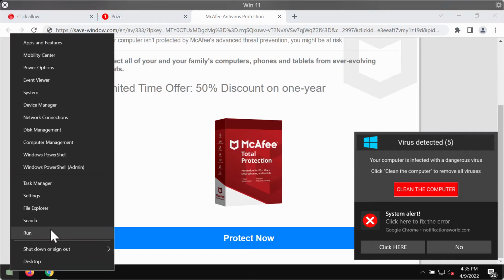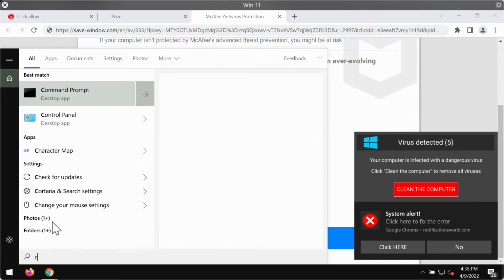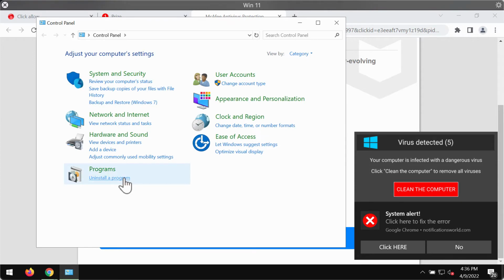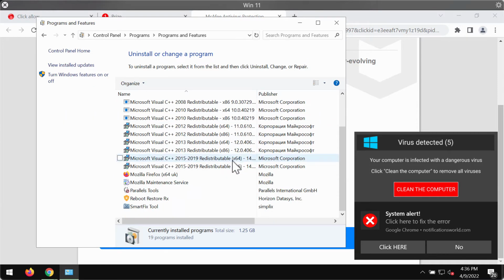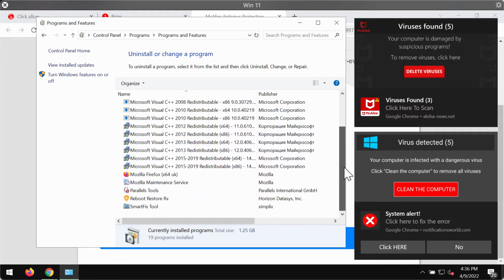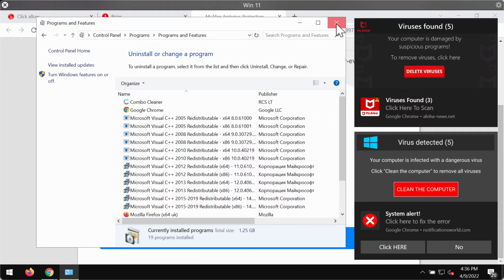First thing you could do is to carefully check the control panel of your computer. Make sure you research the list of the programs that you might find here. In case you find something suspicious on the list, get rid of it.